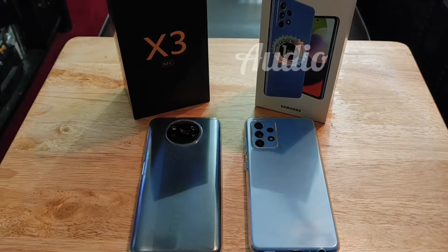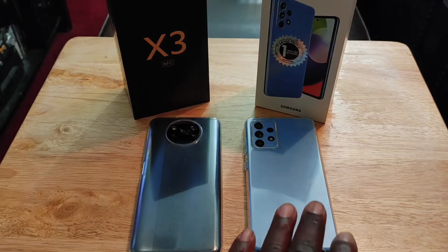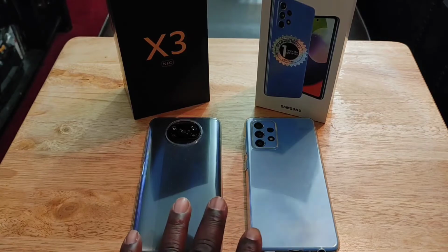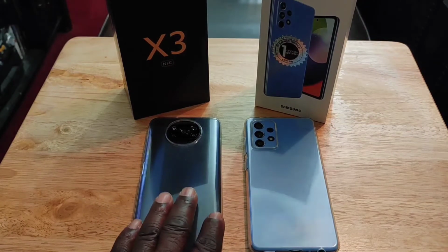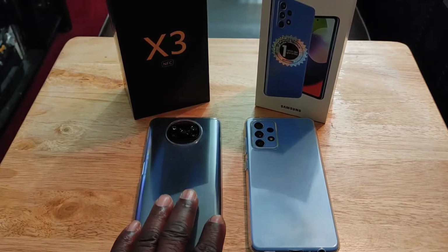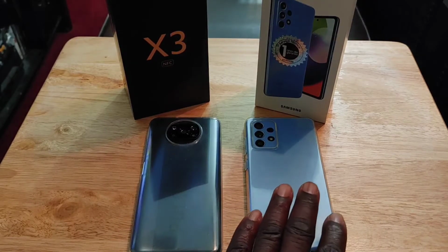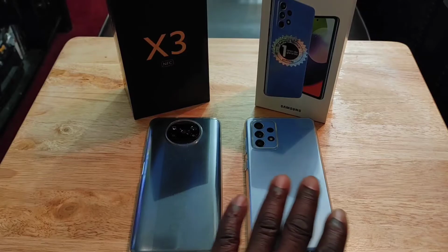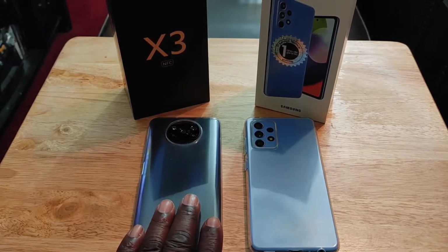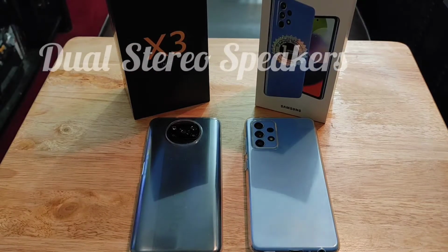Let's talk audio. When it comes to audio, the Poco has a 24-bit high-res audio, and the A52 has a 32-bit DAC audio. Both have good audio sound, but in my opinion, the Poco X3 NFC has a superior 24-bit DAC when it comes to audio. It's high res, and it sounds awesome. This is good. It has a good sound. The average consumer will definitely be fine with this, and it doesn't sound like trash, but these just sound better, just another level, okay?